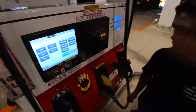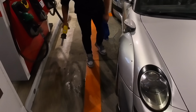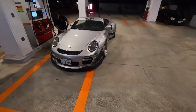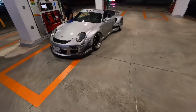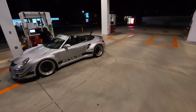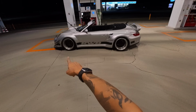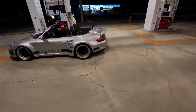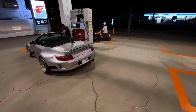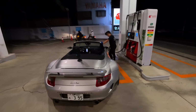Full tank. Fill her up. Whoa, whoa, whoa. Don't burn the car, don't burn the car. Gassing up the car, and we decided to take the long way home. Now that the suspension's fixed, we're gonna go through some Japanese toges. And being that it's late at night, it's gonna be a fun drive. The ride height settled down and the front is much lower and the rear looks so good. This is proper RWB stance for me. And the cab looks great. Now that I'm driving it, I like it.